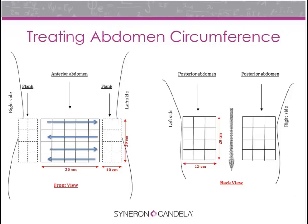So here's the abdomen picture of how you would set this up. We call this the high definition protocol. This is where we treat the anterior abdomen and the flanks and the back. I have a lot of people that come in for all this at once. Sometimes you can do the high intensity protocol, which is a 30 to 45 minute treatment in each of these sections. They come in for one and then they wait and we see the results.